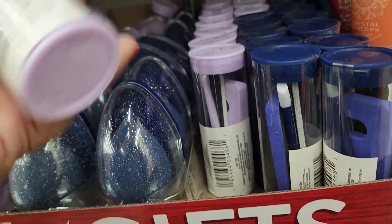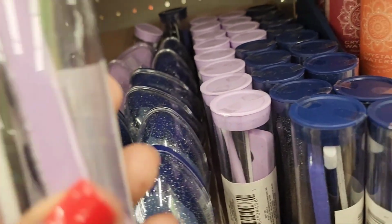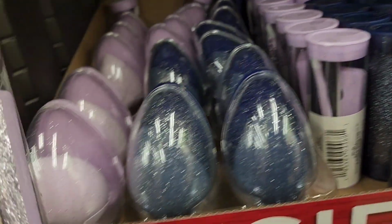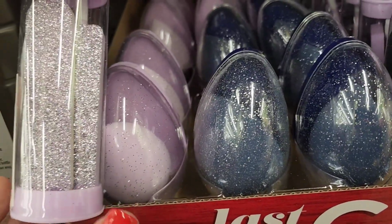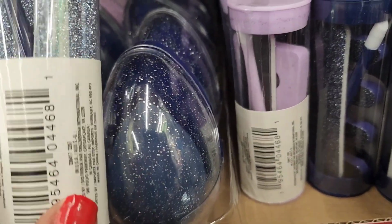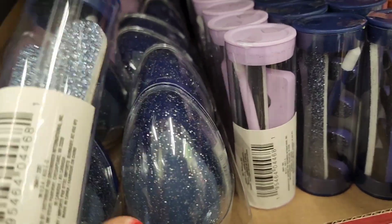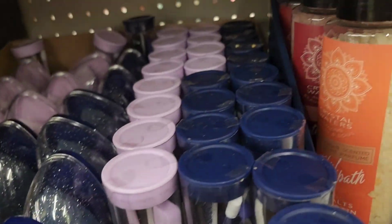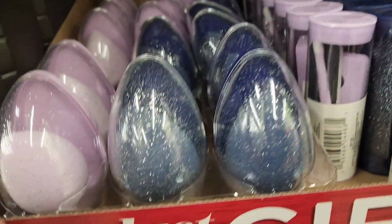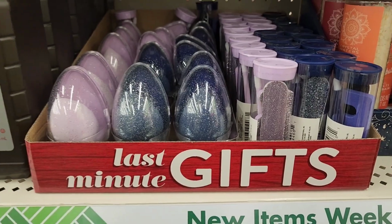And they also got here the 3-piece pedicure set, and this one matches with this one here. And then you got the blue one here that matches with this one here, 3-piece pedicure set. Absolutely gorgeous. They are really pretty. Absolutely loving them. Great stocking stuffers, guys. They are beautiful.